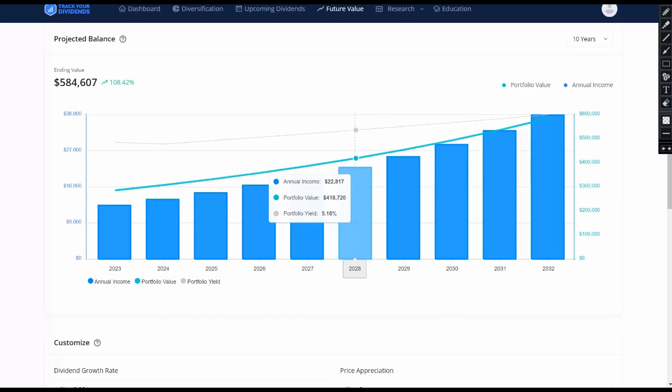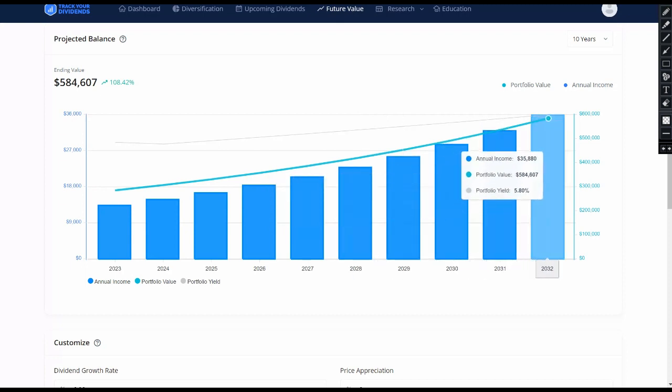So every single year, the portfolio value will be up to $418,000. If we were to fast forward to 2032, so 10 years from now, I'd be getting just under $36,000 every single year, and the portfolio value would be $584,000.